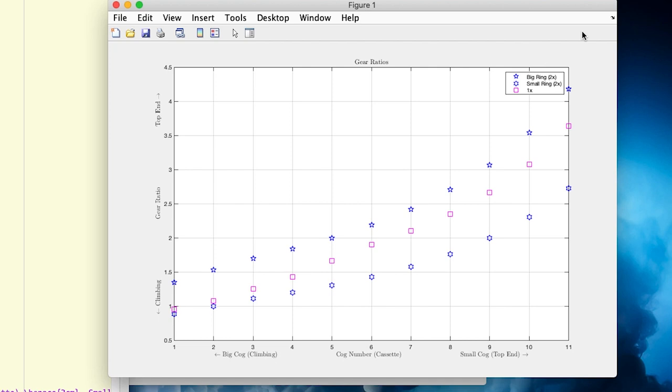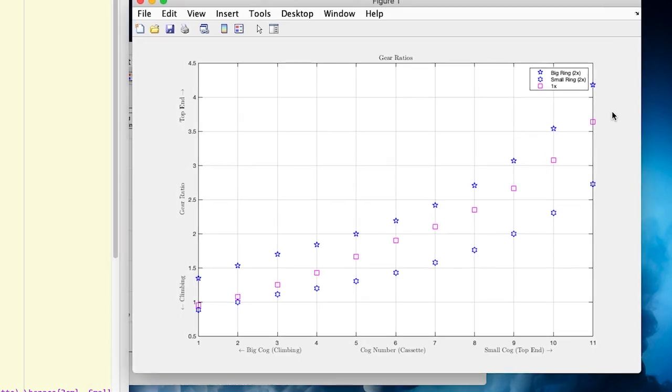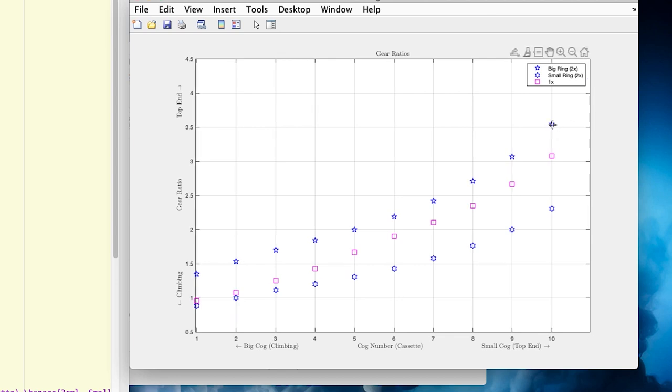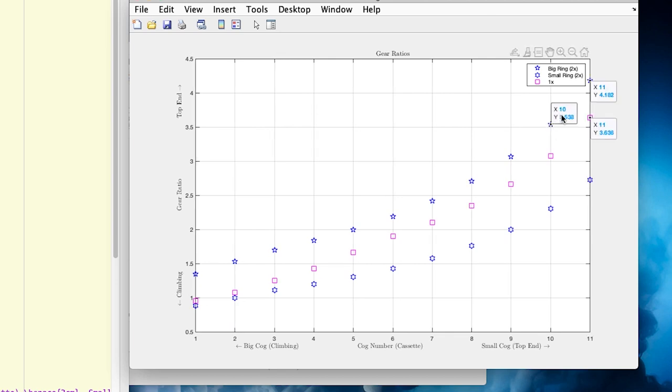Now, some things to note right away: the overall range of the 2x system is slightly larger than on the 1x, primarily on the top end, where the largest gear ratio on the 1x system is 3.6 versus 4.2 for the 2x system. You can see, though, that the biggest ratio on the 1x is still bigger than the second largest on the 2x, so you're not even losing out on one full gear at the top end.